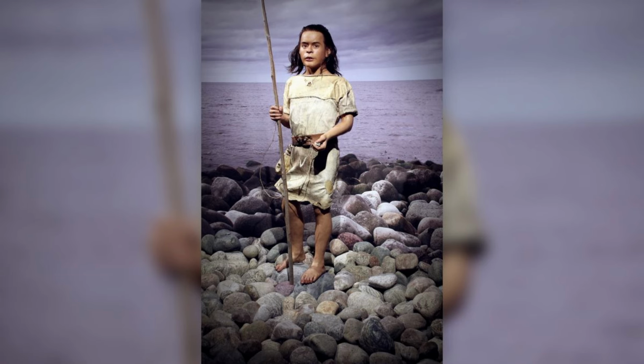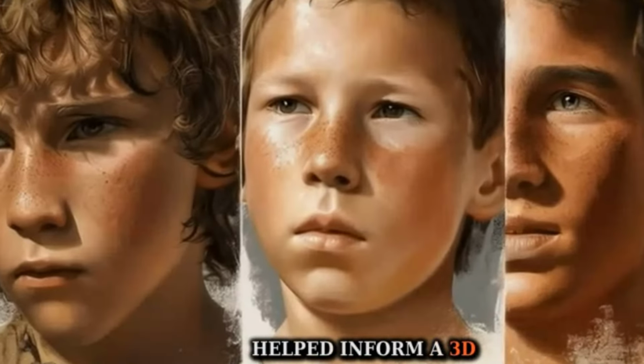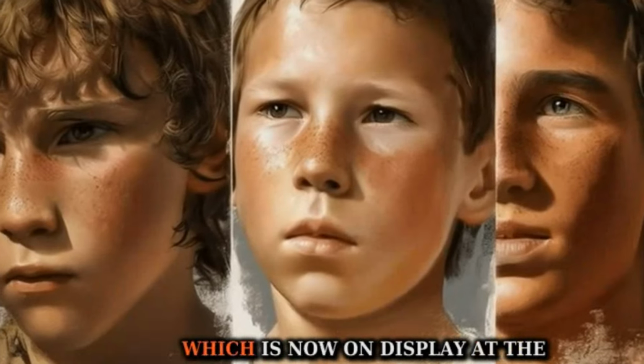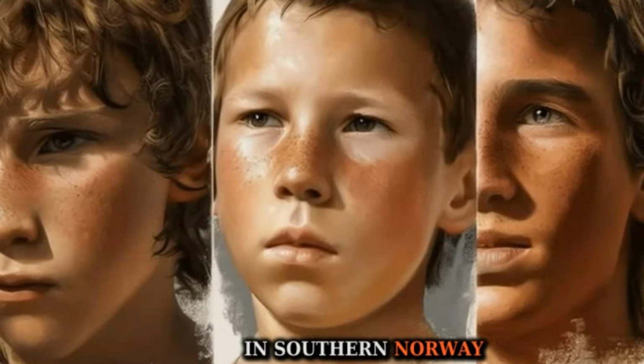9. Lonely Ice Age Boy. Found more than a century ago, the 8,300-year-old remains of Vistagutten, Norwegian for the boy from Vista, helped inform a 3D reconstruction of his body, which is now on display at the Hå Gamle Prestegard Museum in southern Norway.